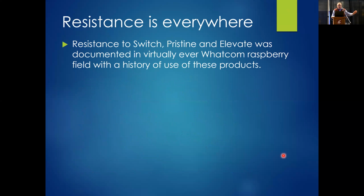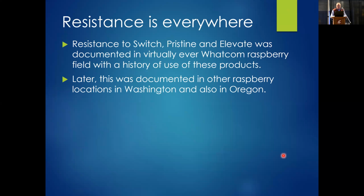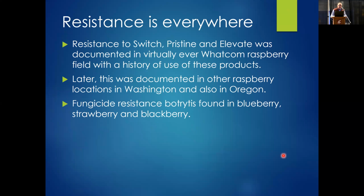I mean, like everywhere. It was in most of the Whatcom County raspberry fields. Basically, every raspberry field with a history of the use of those products had developed resistance. And later on, they looked in other places in Washington and in Oregon and found it there. Then we looked in blueberry, strawberry, and blackberry and found it in those crops. Those crops use the same products and are grown in proximity to raspberries. It's probably not surprising that we have resistance in all of those crops.